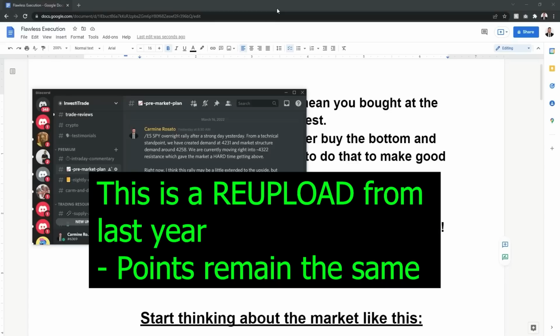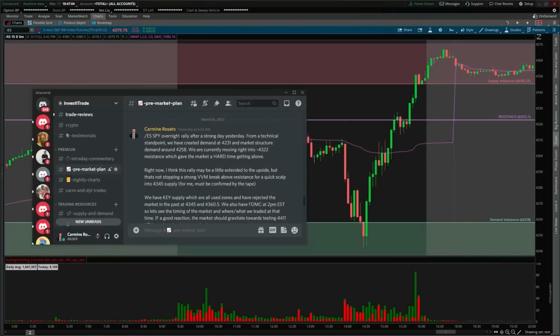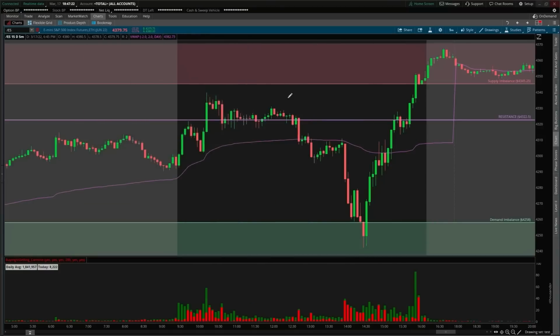For example, I want to go over the pre-market plan in the Discord. This was a setup from last week. We are watching the S&P 500. From a technical standpoint, we had demand lower at 4231 and demand at 4258 that we are watching for a strong break down into it and possibly a bounce if we had buying confirmation to play the market long. We also have resistance above and supply above.